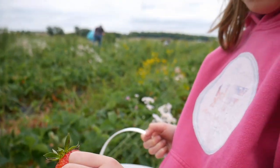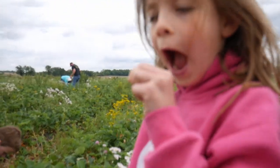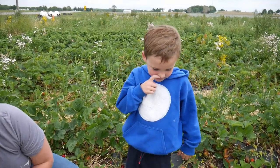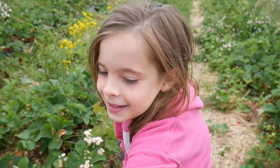I want to eat it. Can I eat it? No, not yet. We gotta wash it first. Picking strawberries. Good. Fun. Yeah, I love them. Are you gonna want to make some smoothies? What about you, Paige? Oh, you just want to eat them?